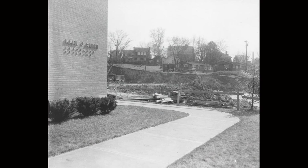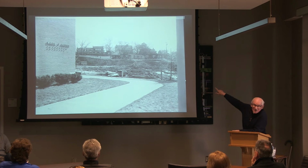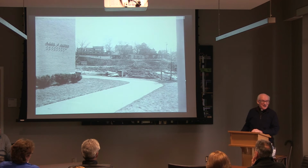Now, Roger Fortin says in his book that those barracks lasted 7 years. That can't be. Look at that picture. Altar Hall, they're over there. They're still there, at least some of them, a couple on the left. The library is under construction. That has to be 66, 67. And there's Altar Hall, finished. This went into the 60s, clearly, a lot more than 7 years.